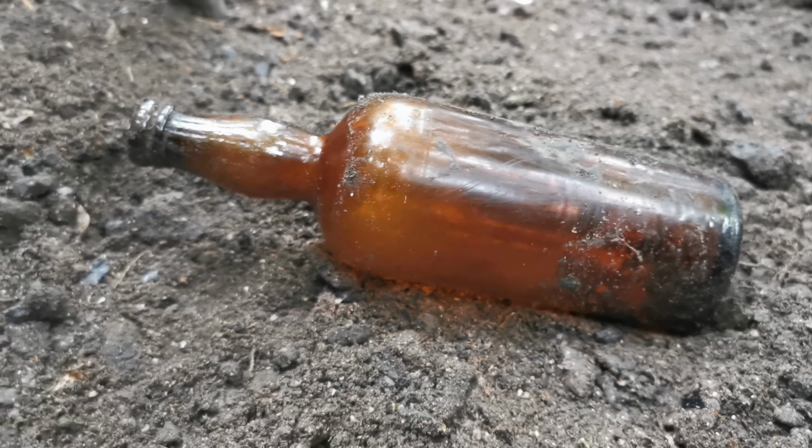What have I got here? Big lump of brass or something. Ooh. I don't know if that's a gun or what.